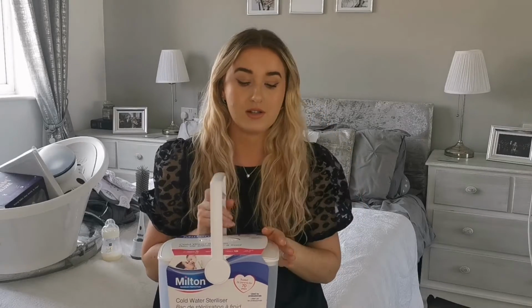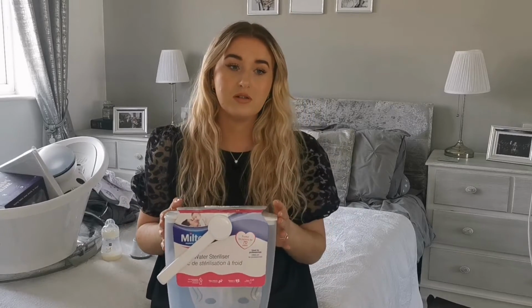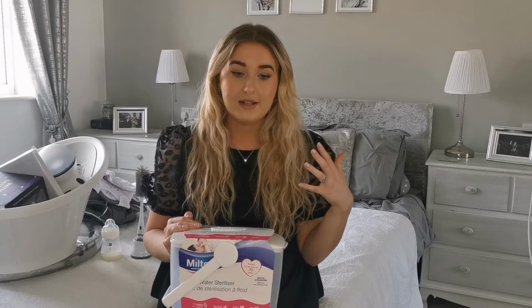Like most baby products, there are so many sterilisers on the market, but this one I think will work the best for us. We haven't got a massive area in the kitchen, sort of side units spare, and sockets, to be honest, to plug in a steam steriliser. They're very bulky and big, and yeah, it just wouldn't work for us.